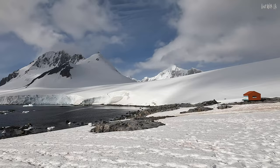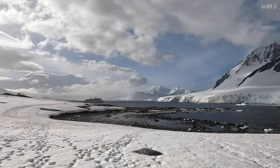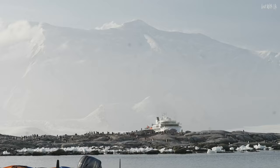I mean, the sky is just like a... In fact, you can't tell where the clouds are and the mountains end. The mountains are so huge.